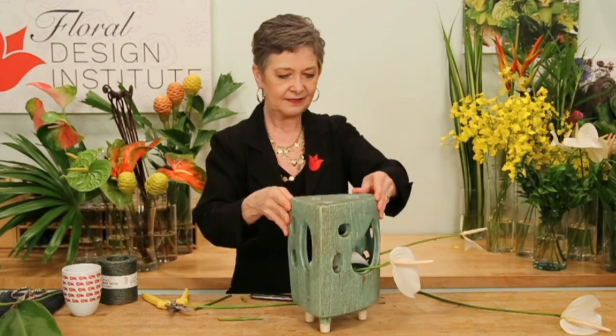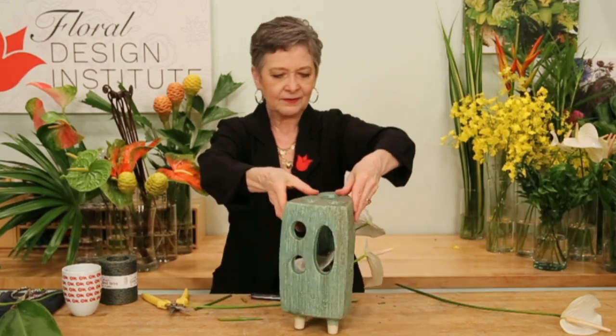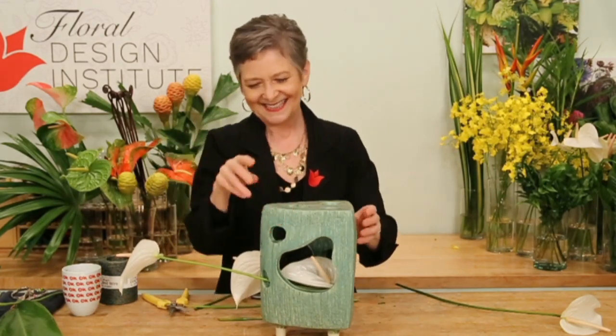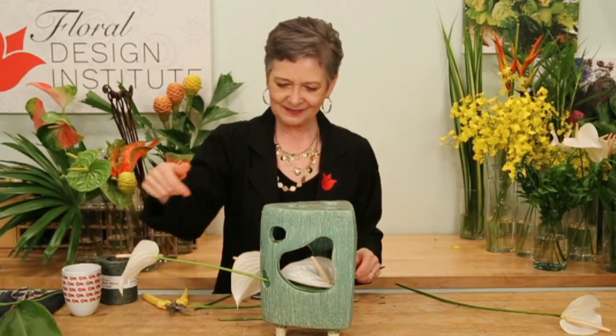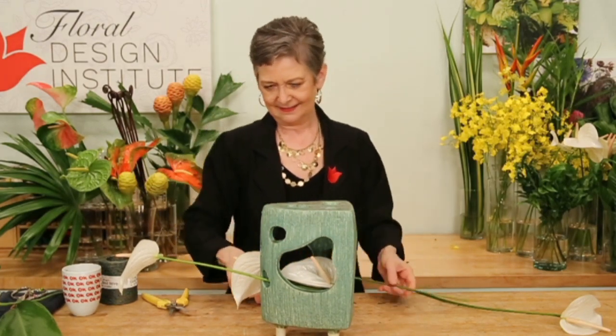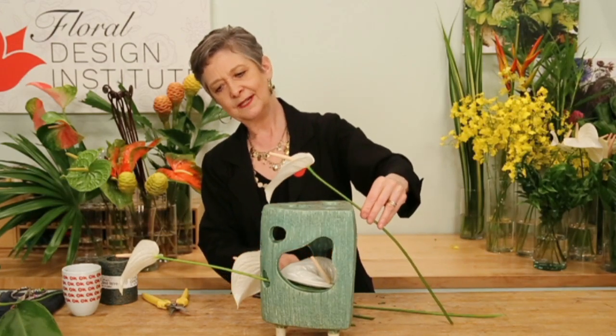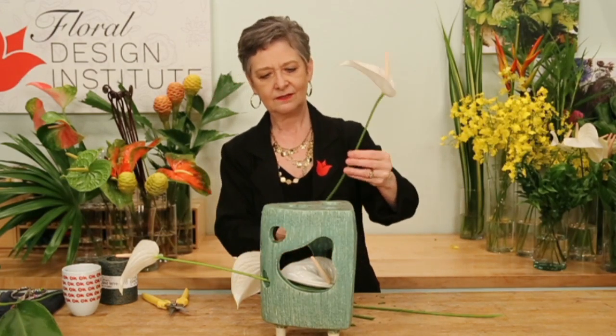I'm going to turn this around so you can see the other holes that I'm doing. I tucked it down on the inside. What do you think? Do you like that? And then coming out to the sides here, just giving it a little bit of movement. Question is, do I want another one over here? And I think I do.